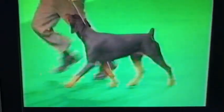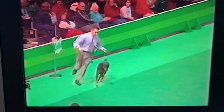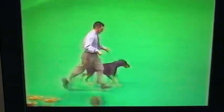We often see them with a cropped ear in America. And again, we keep seeing the breeds here that we see cropped, uncropped. It does give a different look. We just have to get used to seeing them.